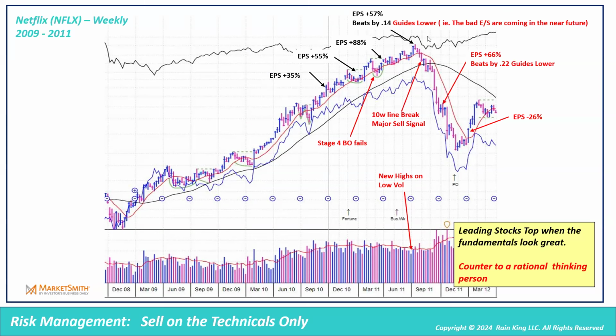And you can see here, 3 months later, the stock still had another good quarter. It actually had earnings per share of 66% and beat the street by 22%, but they guided the street lower again. By that time, you can see the stock is substantially off its highs, and eventually the following quarter earnings per share were down and in the red. So you can see again, a great example of a model book stock where the fundamentals look great, but you need to use your chart reading skills to sell the stock.